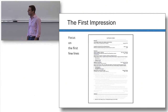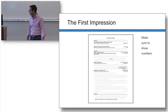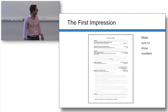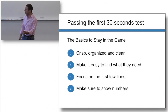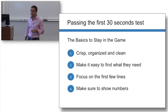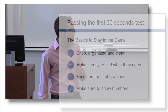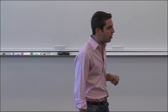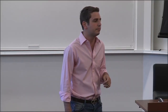The last thing is, it's kind of like when you're flipping through a magazine and you go from picture to picture. Well, they tend to go from number to number. So if you have numbers that are important and can highlight the specific areas, that's really what you'd like them to be. In summary, you want it to be crisp and organized and clean. You want it to focus on pointing in the right directions of where they should start spending time. You want to focus on where they're going to look first. And lastly, you want to make sure you put the numbers so that they're guided to those directions.